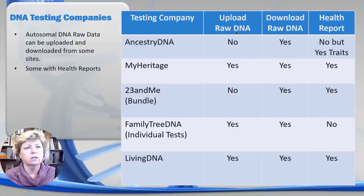AncestryDNA is one company that you cannot upload your DNA to. I believe 23andMe, you cannot upload your DNA to either. So the thinking is, if you can't upload there, then do your test at AncestryDNA, and we'll talk more about that in a second, and then you can download it and upload it to all these other companies like MyHeritage, LivingDNA, FamilyTreeDNA. You can download from all of the companies, okay?